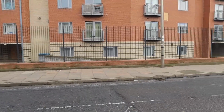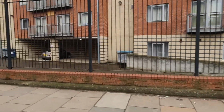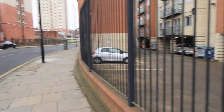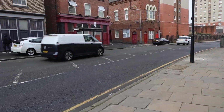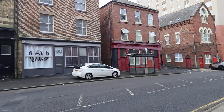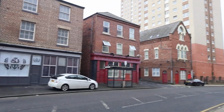Lorry's off towards the port. Gives you a better view of the old buildings. 1, 2, 3. There's 4 of them left. And then we've got the tower blocks.